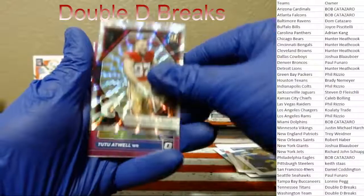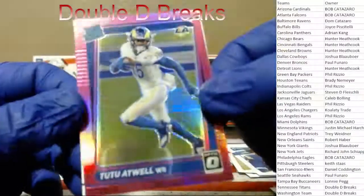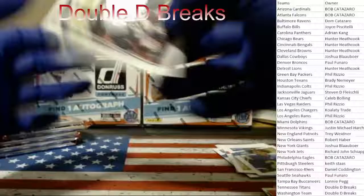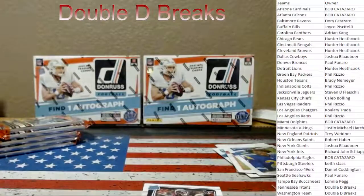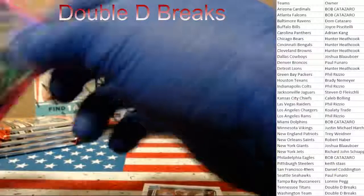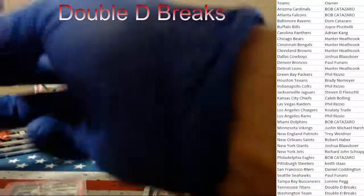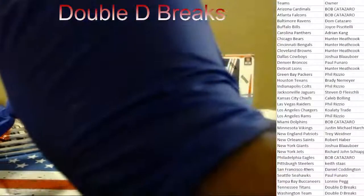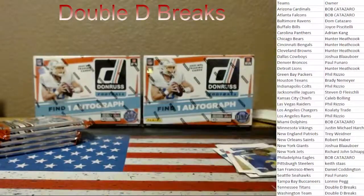All right. Nick Bosa. Behind that, we got Tutu. Tutu Atwell with a nice little ding on there. If you can see that ding, but there's also like a line running out of it. Thanks, Panini. Thank you. And then behind him is Nico Collins. Even though these cards are like that, I'll be sleeving and top loading all the rookies right away. Throw that in there so you're ready to send it off to Panini to tell them what in the world they do to your card. And Nico behind there.